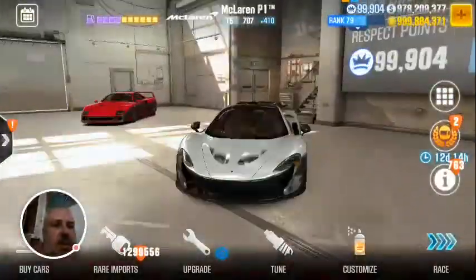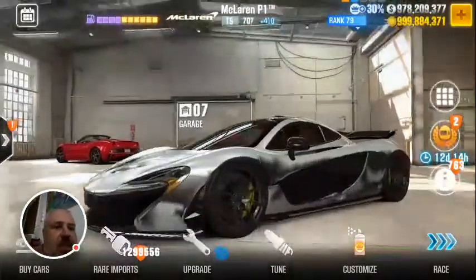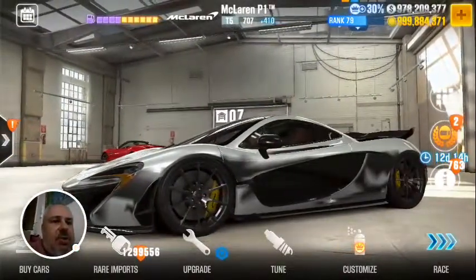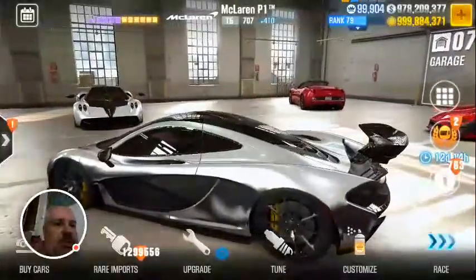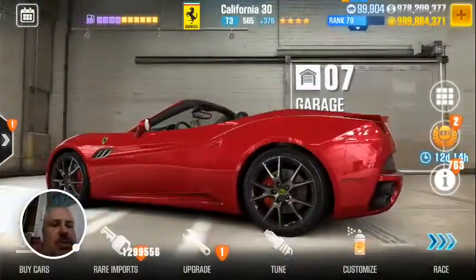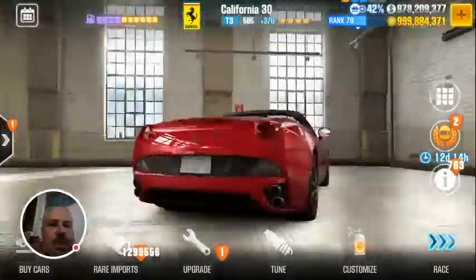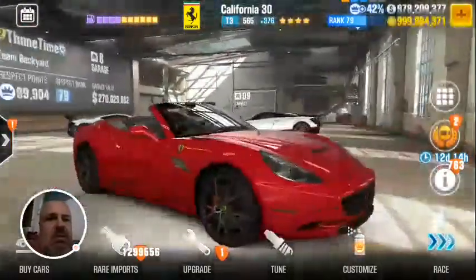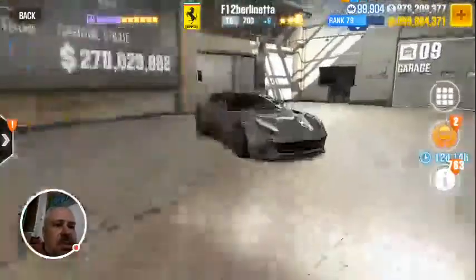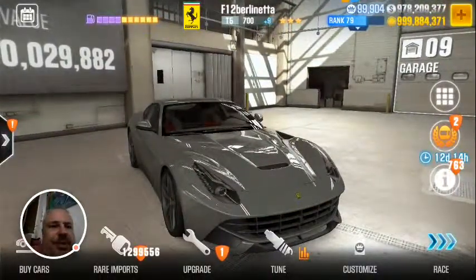And the McLaren P1, this is another homemade one with paintings. This goes at 707 horsepower, 410 extra. This is the California 30 with 565 ponies, 376 extras. And let me see what else we have here. There's so much crap. Okay, this is the simple F12, which is boring stuff.